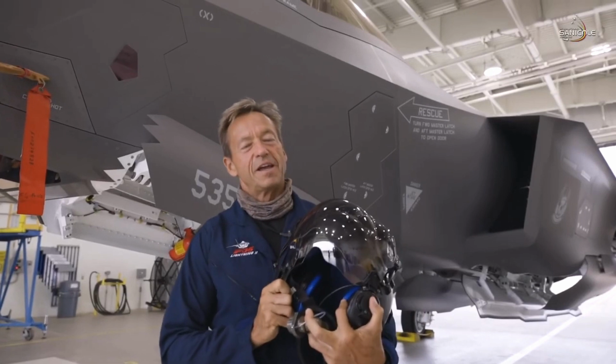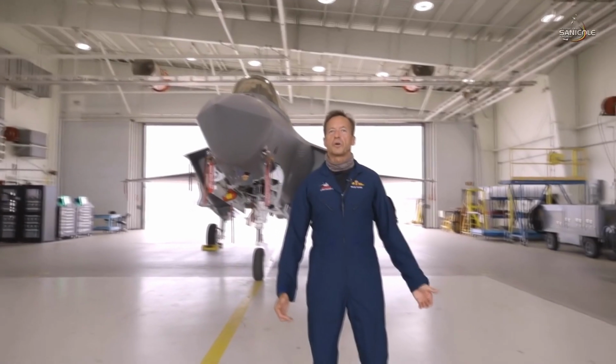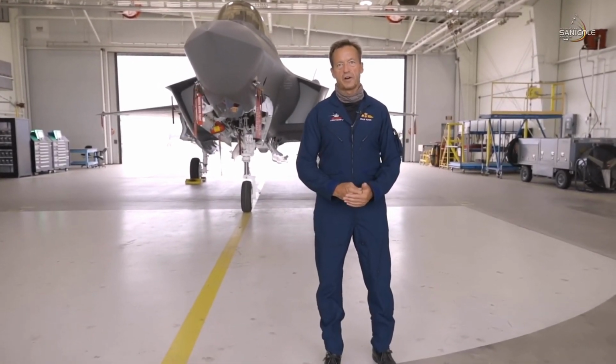It is really as cool as any space movie we've ever seen. Well, that's our quick tour of the F-35, 5th generation multi-role stealth fighter. The future of fighter aviation now and for the many, many decades to come.